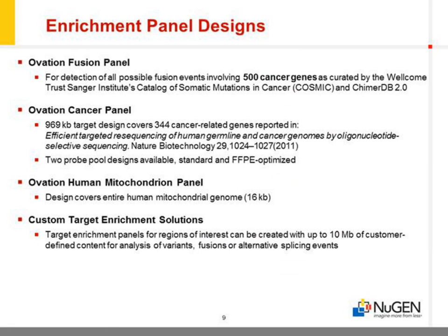And this custom capability is true both for genomic DNA applications as well as total RNA applications for looking at gene fusions. So I'm now going to turn it over to Jonathan Skolnick, who will elaborate on the workflow again and show you various data sets related to both DNA and RNA applications.